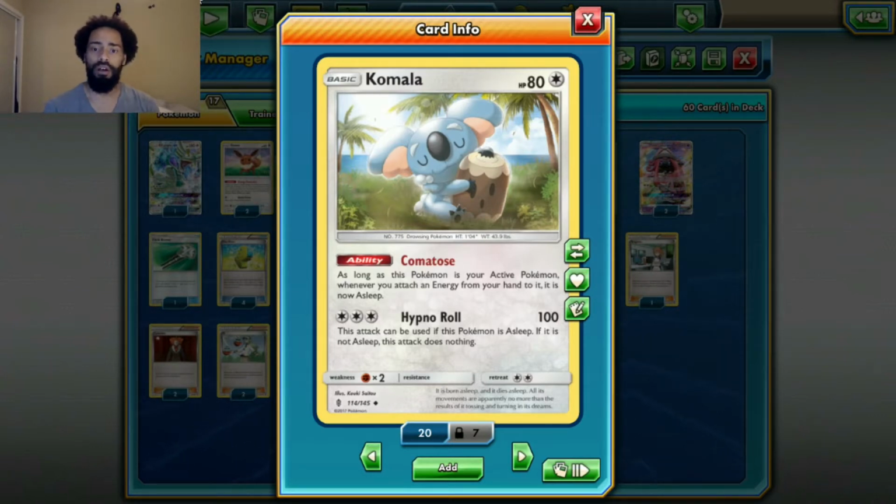So basically, what this card does, the attack lets you attack while you're asleep. I believe there's also a Snorlax that lets you do this, but this card's a little bit easier to set up. I'm not saying it's super easy, but it's a little bit easier. And his ability allows you to go to sleep whenever you attach a card, so that kind of works together to let you attack. And 100 damage is not really anything to scoff at. It's actually pretty good for a second turn attack, like out of nowhere.